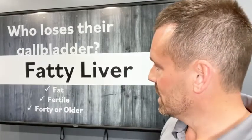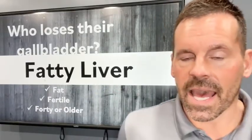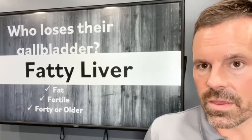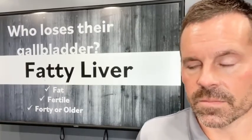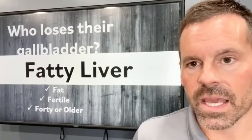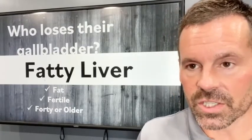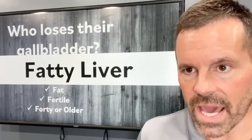So it's really interesting. Now, the biggest thing that I will tell you is this: the number one cause of you having an issue with your gallbladder is the fact that you have a fatty liver. Dr. Nate, how did I lose my gallbladder? You had a fatty liver. And this affects your bile production, the ability of the bile to be able to go into the gallbladder.